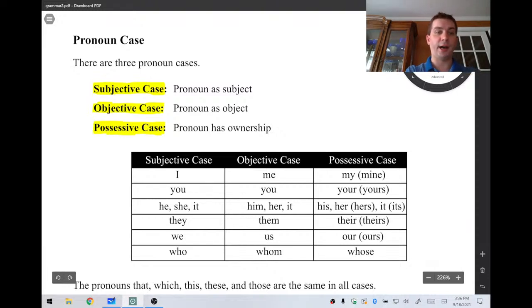Let's take a look at I. So if I am doing the action, I drove the car. So I would be doing the action. I am the subject of that sentence. I am driving the car, or I drove the car. I would be doing that action. And so everything seems to be fine there.